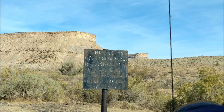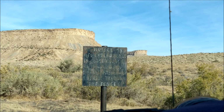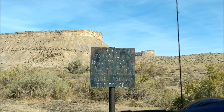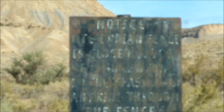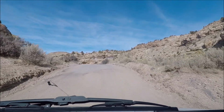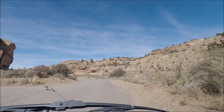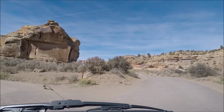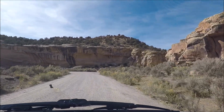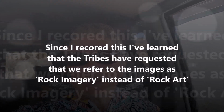It reads, notice, Ute Indian fence closed at top of Sego Canyon, no trespassing of any kind through the fence. Gotcha. I will totally respect that. Wow, they have a real trailhead now with a bathroom. There's some beautiful rock art here, so let's go check it out.